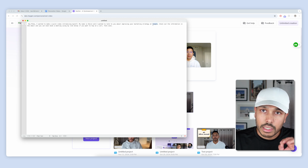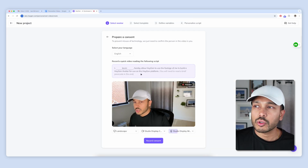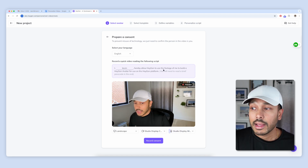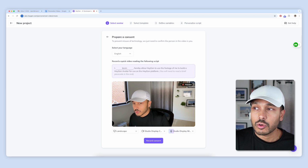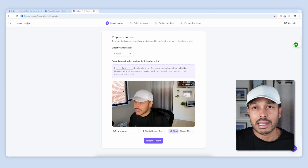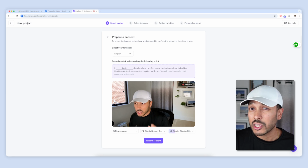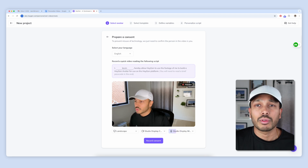And after you've recorded your video, you also just have to record a consent, which basically means you just read out this statement authorizing HeyGen to use your likeness as an AI clone. So you just hit record consent, read this, and that's it. Takes like 10 seconds. And then it's going to use some smart technology to make sure that you are the person you are cloning. It takes like 10-15 seconds to do it, and then you'll be set. So just do that as well.